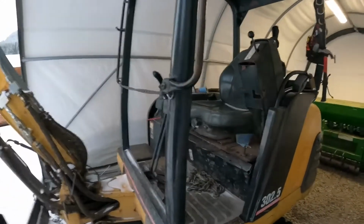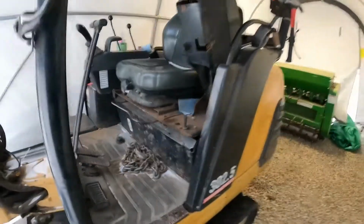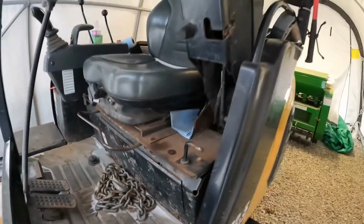Then we get to the little Cat mini excavator. Yeah, there's a toolbox under the seat. A pain to access. You need a key, gotta turn it in that lock there. That's the only thing keeping it shut. So about the only thing it's good for is some shop towels and a grease gun under there, maybe an extra tube of grease.